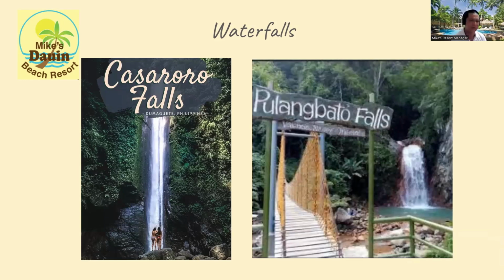There's actually a dozen waterfalls, but two of the ones that are easy to get to are Casaroro Falls on the left and Pulang Bato. Both of them are just 45 minutes away from the resort. Casaroro Falls, as you can see, the picture is actually more majestic. My estimate is it is 24 meters or 80 feet high, but it entails taking 350 steps going down and a 30 to 45-minute hike upriver to get to the falls. But once you get there, it is roaring. The noise that the waterfall makes is roaring.